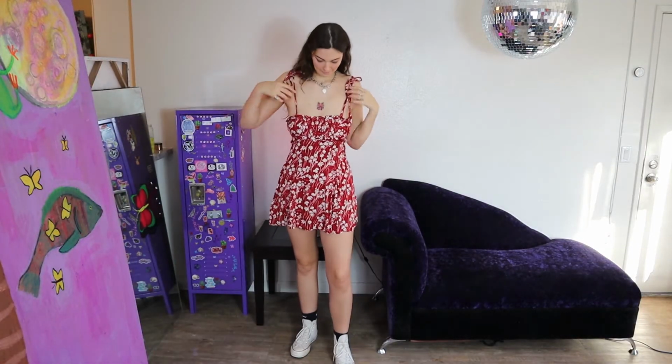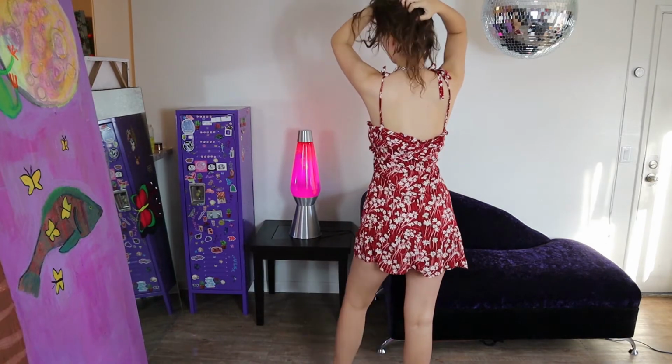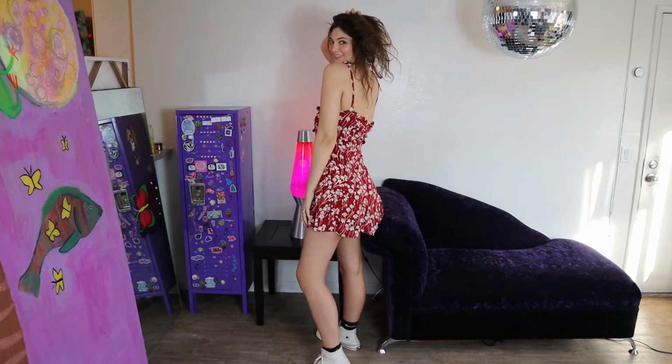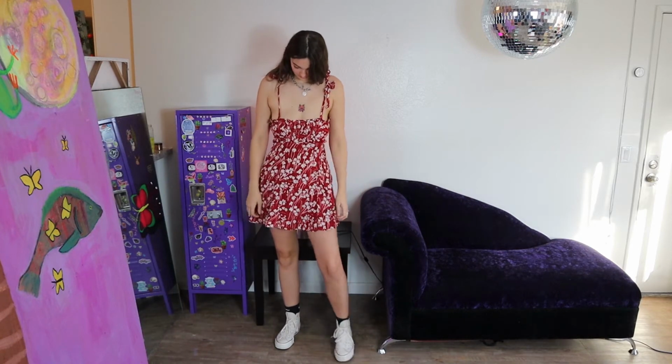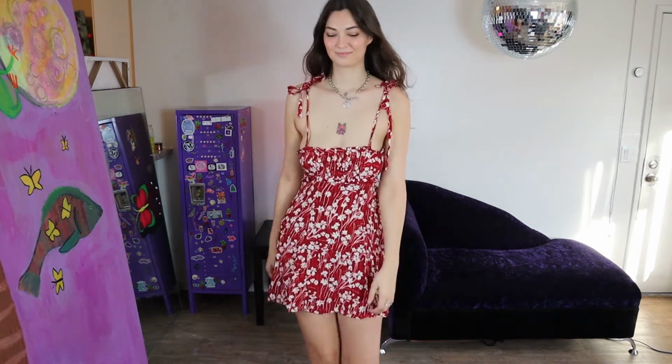So next I styled the dress backwards. This is another one of my go-to fashion tips for just changing up your wardrobe and just doing something different. You know, if you feel like you've been wearing the same thing over and over again, style it backwards. I love the way that it just creates kind of a different look, a different shape on your body. Just really fun.